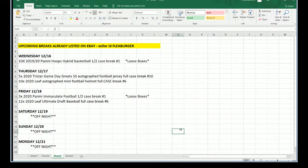This is what it looks like in the days ahead. So there's a new release tomorrow. It has alternately been called Hoops Hybrid. It's been called Hoops Premium Stock. I've seen it called different things. Whatever you want to call it, it is a high-end version of Hoops, and it comes out tomorrow, and we're going to break it by the half case. They are loose boxes from shared cases.